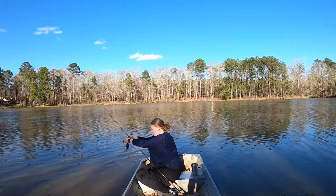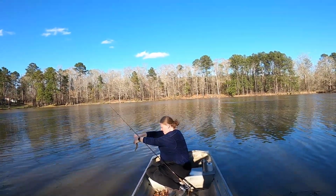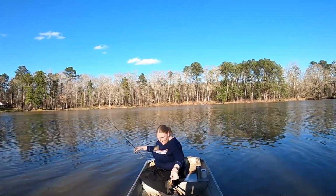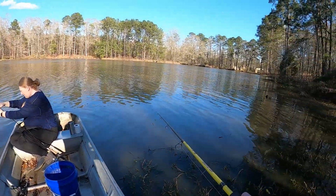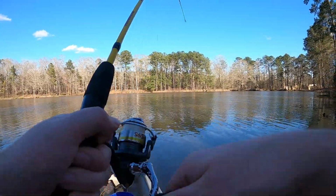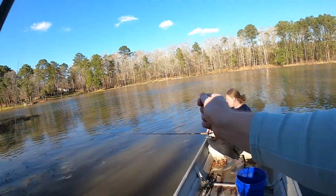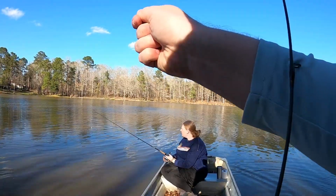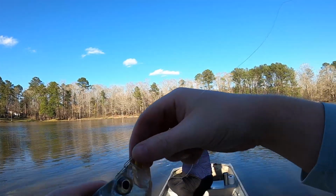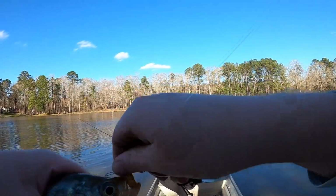All right, Brooke's up on me too. Oh, I hadn't had a bite yet. Might be that white color is what I need to throw. Oh, there's one. Nice little crappie. He swallowed that thing just about. Pretty good eating size right there. Get a few of them and we'll have us a good little fish fry.